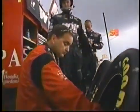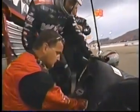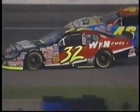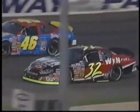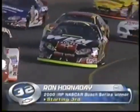Lindsay? Thank you, Ralph. I'm in the number 32 pit stall of Ron Hornaday Jr. You can see that his crew is working hard here because Ron has decided he's going for a little triple crown of his own. Last night, he came in 3rd at the truck race. Tonight, he starts 3rd here in the Busch Series. And he says that if he could finish at least 3rd tonight, he would be happy. He also told me that last night he learned plenty of good secrets about what kind of adjustments he thinks he might need to make to win here.